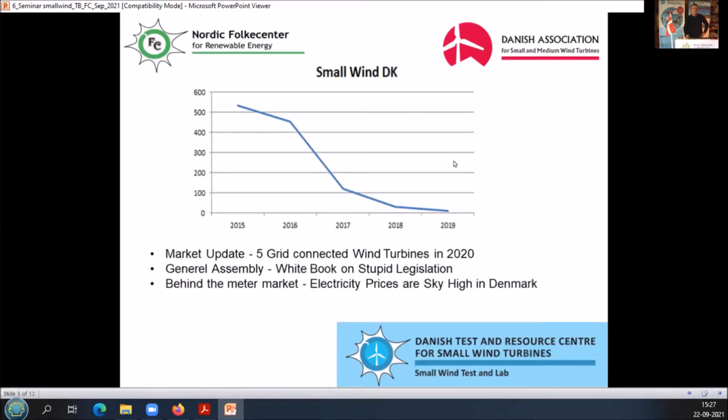It's a very, very reasonable fee of 1,000 Danish kroners per year. But we just decided, at the latest General Assembly, to make a white book on all the stupid legislation we find. And we all know what you're not allowed to do and what you cannot do, and height and distance limitations. But not only in small wind, but also when you want to charge your electric vehicle by means of a small wind turbine.